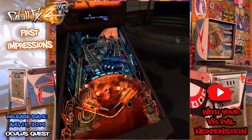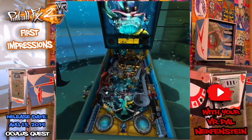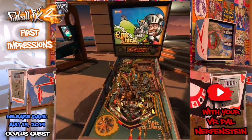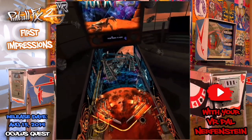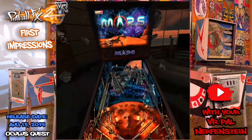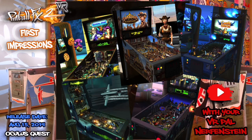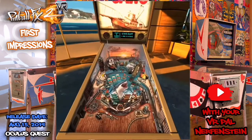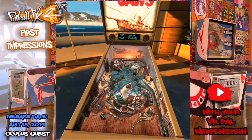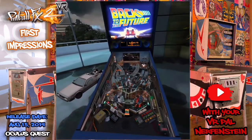Pinball FX2 VR features 3 Zen Studio original tables. They are Secrets of the Deep, Mars and Epic Quest. As with the other editions of the game, additional table packs are available for purchase. These include Season 1 table pack featuring Zen Originals, Castle Storm, Wild West Rampage, Biolab, Paranormal and Earth Defense. You can also buy Telltale's The Walking Dead table, which I've done so that you can have a wee look at that, and the Universal Classics pack, which I also bought so that you can have a look at that. That includes Jaws, E.T. the Extraterrestrial and Back to the Future.